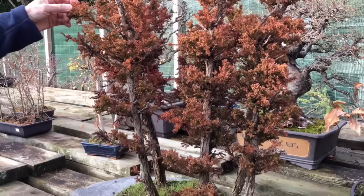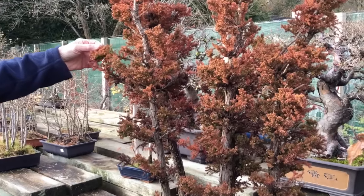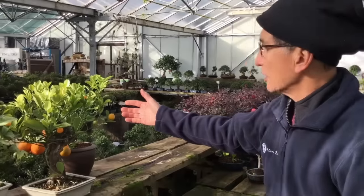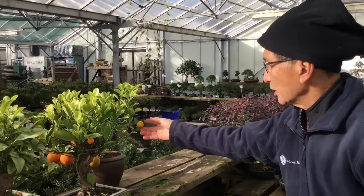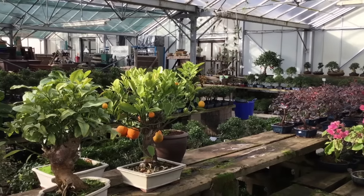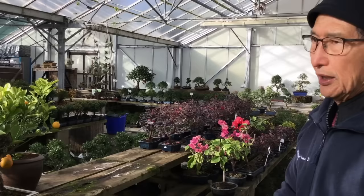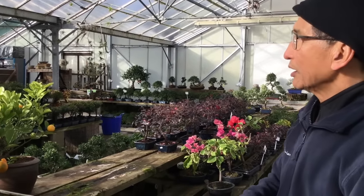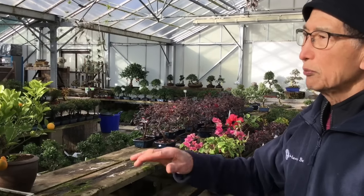These are imported trees, imported when they were small, and we've grown them on the nursery for the last 20 or 25 years to make these forest groups. This is our greenhouse where we keep our indoor trees. And as you can see, we've got orange trees, podocarpus, bougainvilleas, Laurus petalum. This greenhouse is not heated in the winter. Although it is a glass house, the temperature does go to freezing, but it doesn't go below freezing.